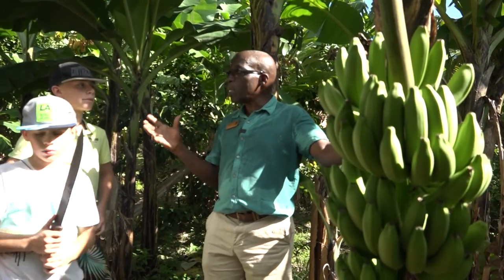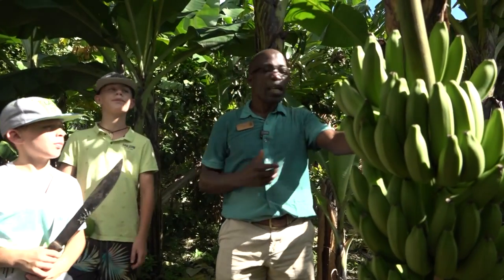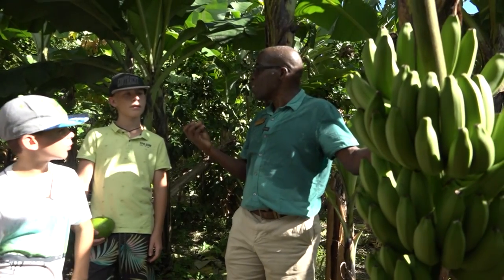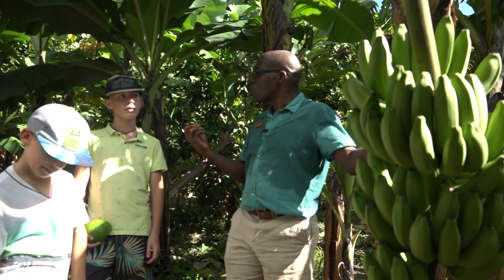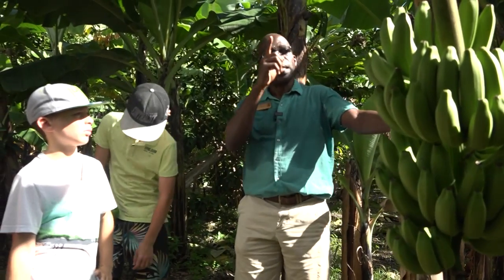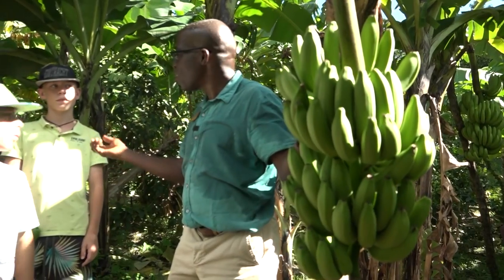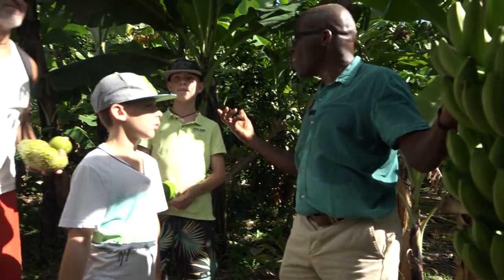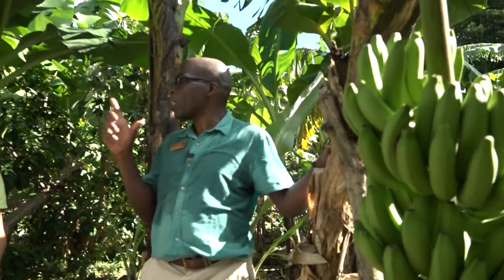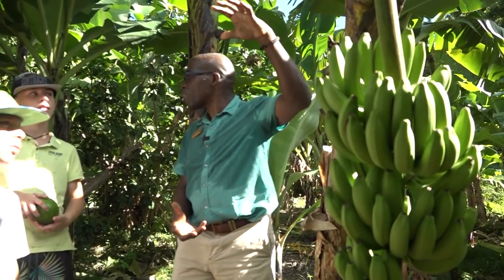So now we're in the middle of a banana field. All around us, lots and lots of bananas. Bananas are a very weak plant, but they grow very quickly. So for Dominica, it was a good source of food and a good source of income for the people. So this is the banana that you get in the store when you go to the grocery store. How does it get here? Well, you plant it and in about 1 year it produces the banana. This is strictly organic. They get bigger if you put fertilizer in them, yeah?